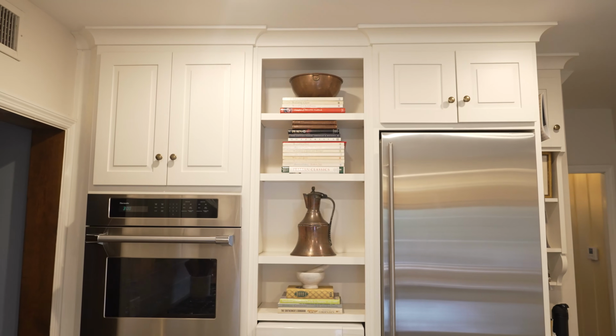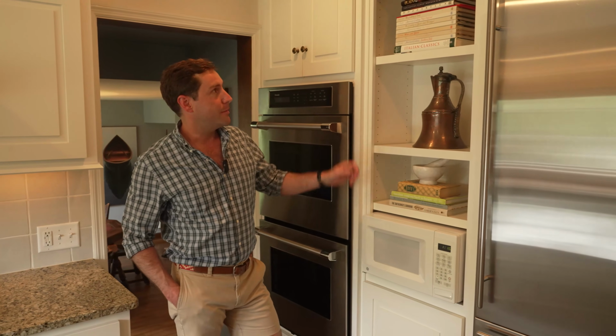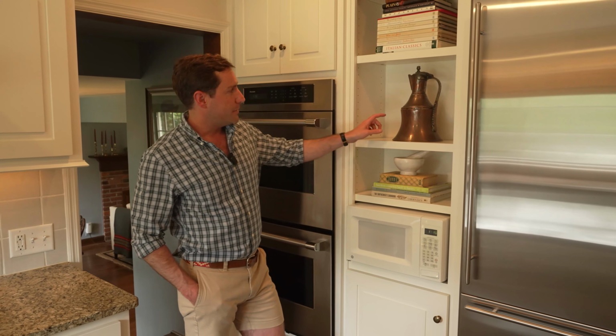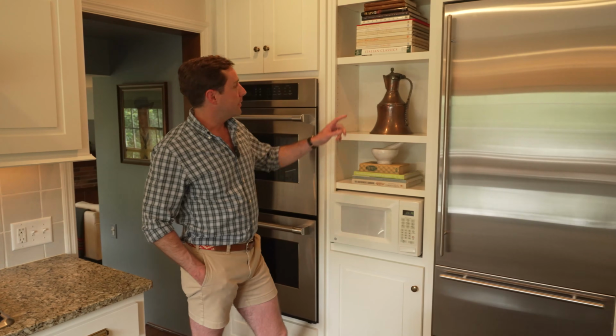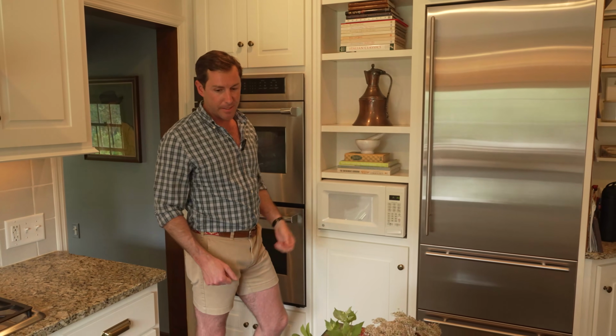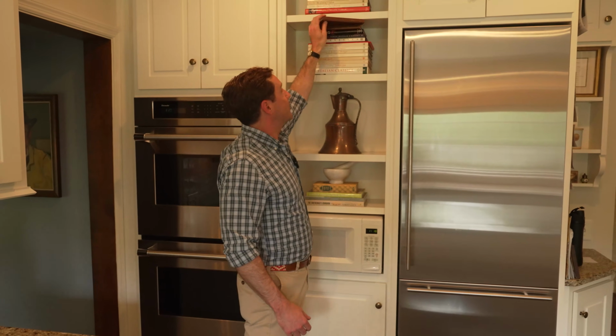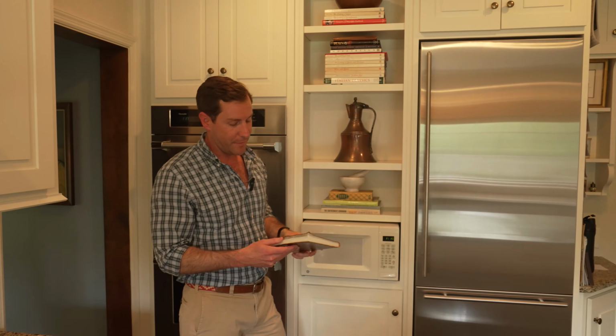Here is another bookcase, which is awesome because there are a lot of bookcases. So this is where I store a lot of the cookbooks and whatnot. You can see I do like old copper. So there is an oil pitcher, a bowl, and then down here there is a big tub that I use for a cooler for parties.